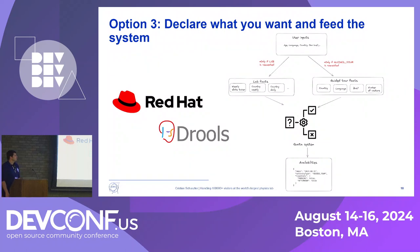And then we looked a bit around, we talked to the solution architects in the group, we were discussing, okay, maybe there's some technology that might help us in this particular approach. And this is the option that we went for, declaring what you want, right? And there's a nice little project from Red Hat called Drools, which allows you to compute things in a rule-based system, right? The algorithm itself and so on, you can Google it, but I'll just go a bit over how it works in our implementation, right?